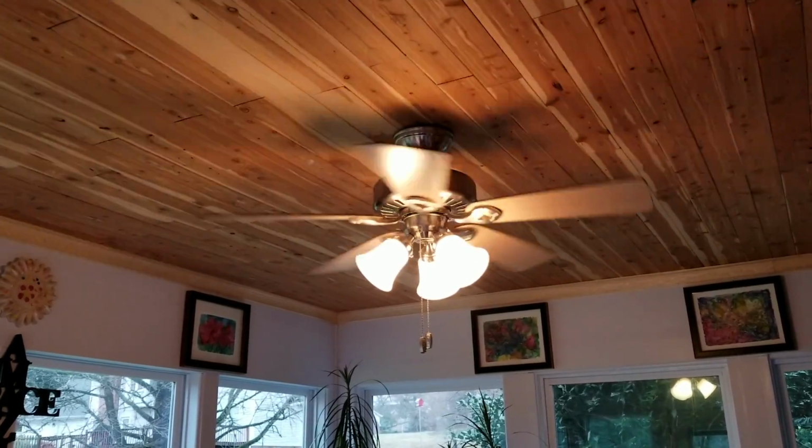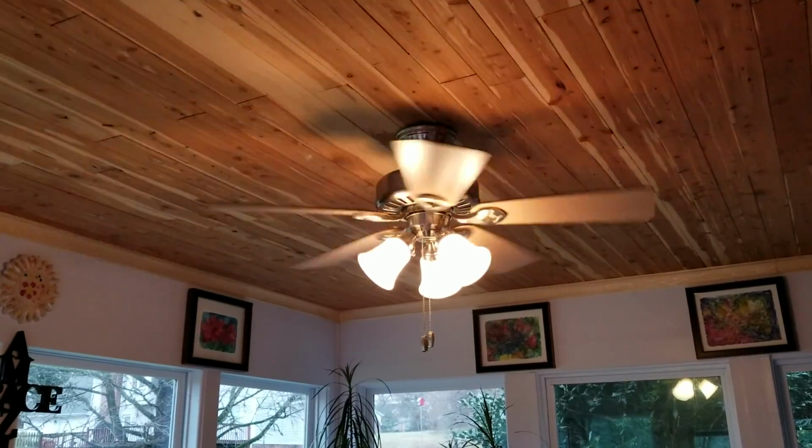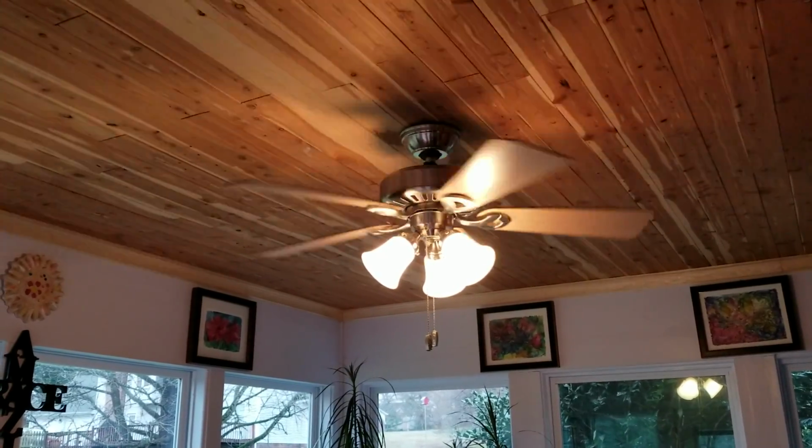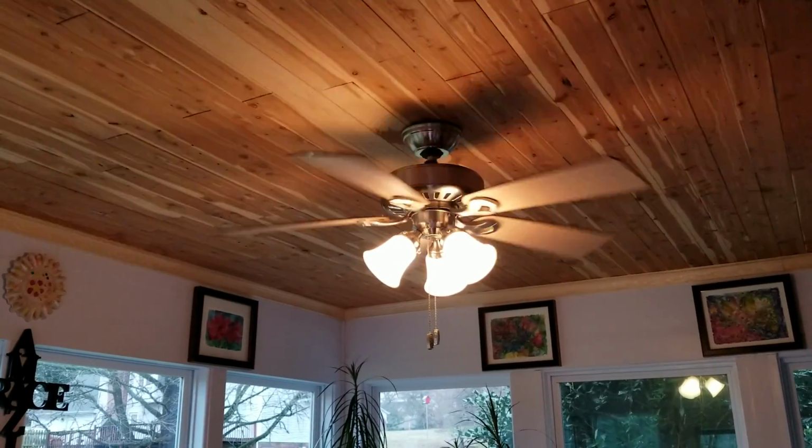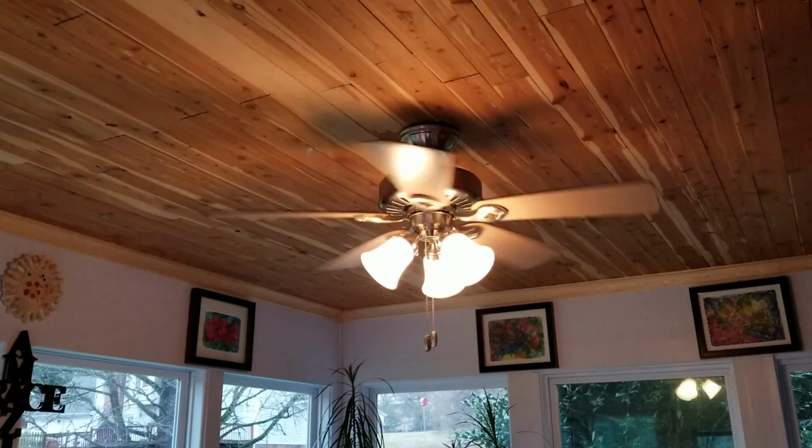And this is my ceiling. I love the ceiling fan in here. I keep it running 24/7. It keeps the air circulating continuously, which I love and my orchids love.